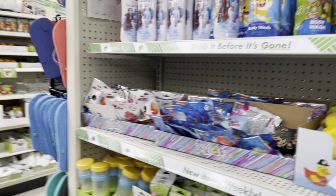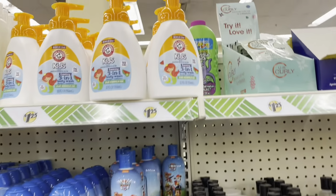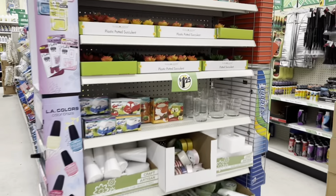They got the Baby Shark baby wipes. Dollar Tree is a trap. So my goal today is to not spend money. What's this? 3-in-1. I can survive with Dollar Tree. Well, $1.25 Tree, because I'm still not happy about the 25 cent. But, you know, let's keep shopping this life.